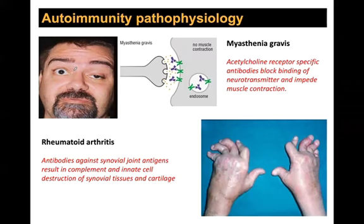If you have antibodies that are targeting joints, right? We probably all know somebody with arthritis. This is a severe case, but essentially the antibodies are just going to be against the synovial joint antigens, and you get constant complement activation, innate cell destruction, and that destroys the cartilage and the joints themselves, resulting in loss of limb function. It's often seen in the extremities and the hands and feet, but it can be in other joints as well.